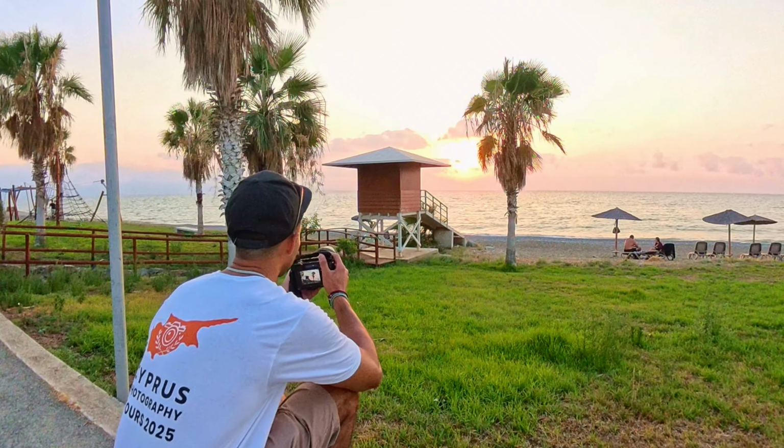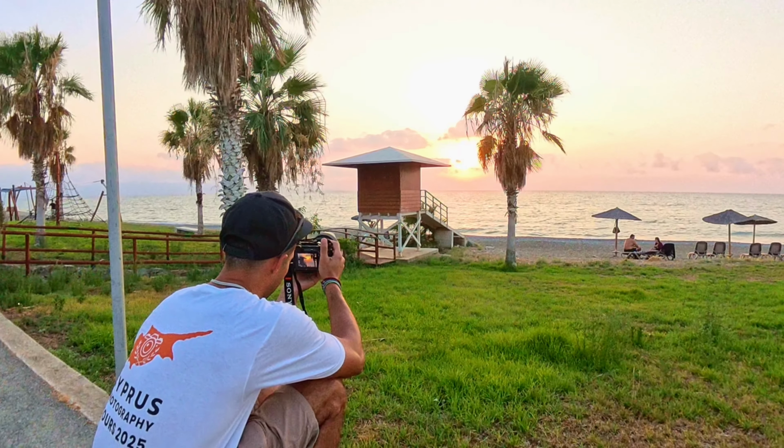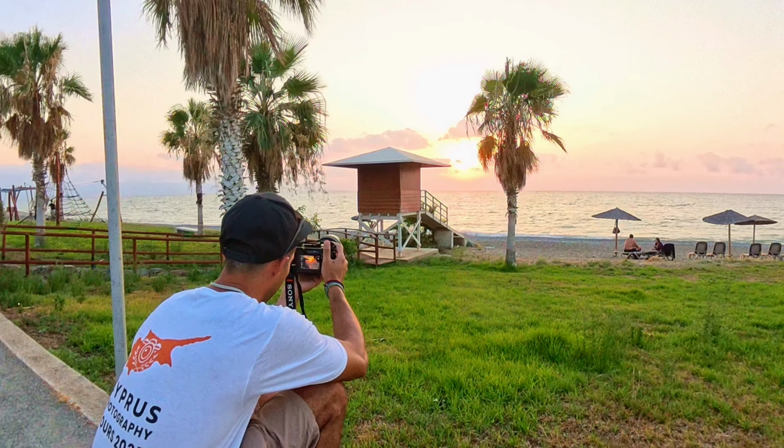I tend to shoot both photo and video when I'm out and about traveling in Cyprus, so this is based around flexibility and not having to carry everything at once. Now this isn't going to be a best gear list, just simply what works for how I shoot.